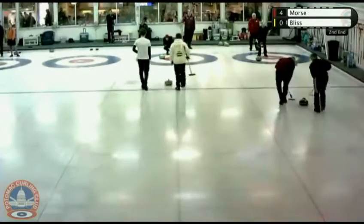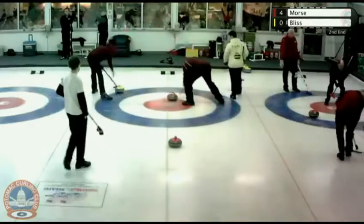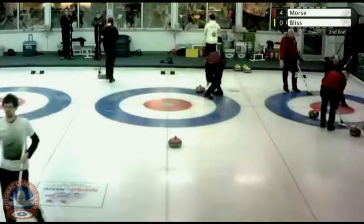And it's curling at the end. It's going to get rid of it, but it's going to roll the red out of play as well.